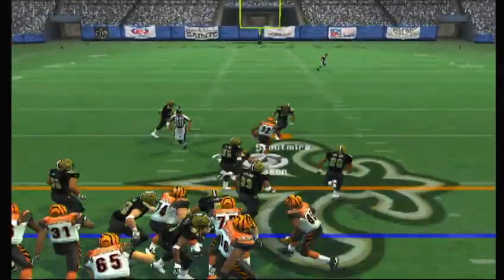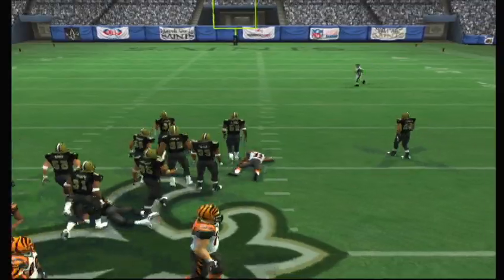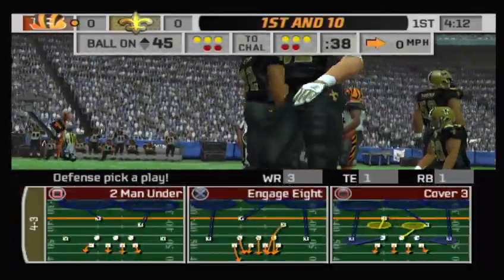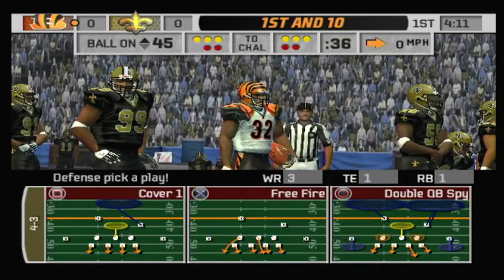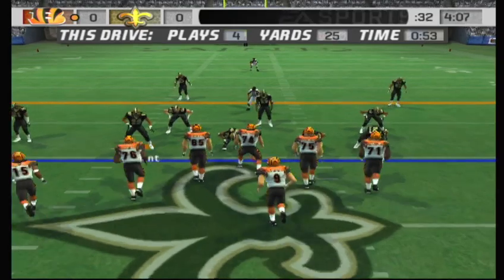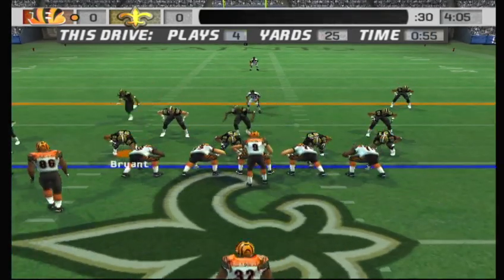New Orleans comes out in a 4-3. They give it to the halfback. He can get it from behind. Bellamy is there for the tackle at the 45. Hey, all he had to do was get behind those big old blockers and just keep pushing. The next thing you know, they're moving the chain.